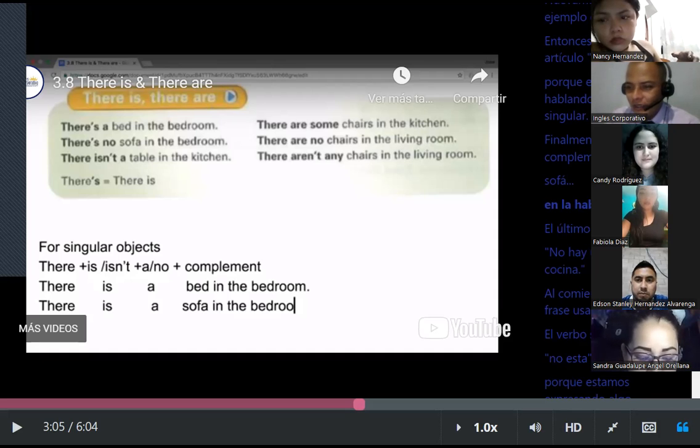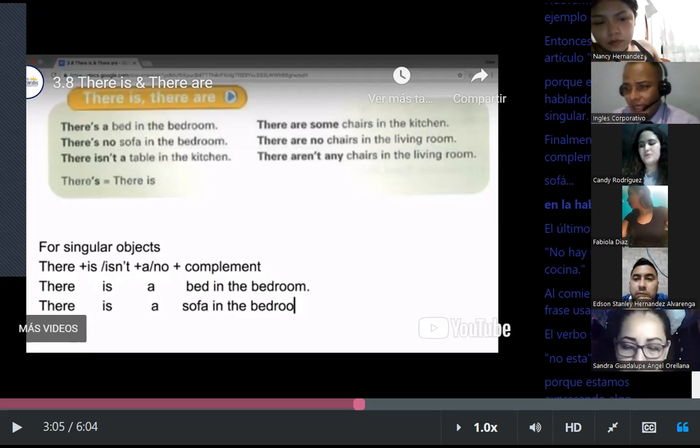En esa forma o algo de más, que sería el artículo. Sería there's no. There's no bed. Correct. There's no bed. Y podemos complementar, like in the bedroom, right? In my house, etc. Yes.